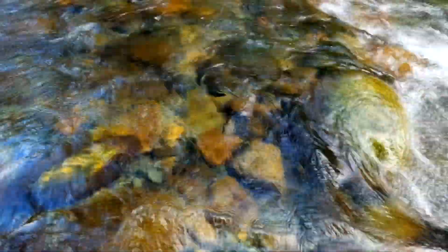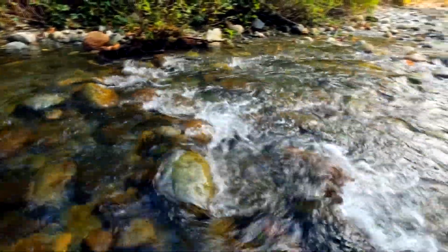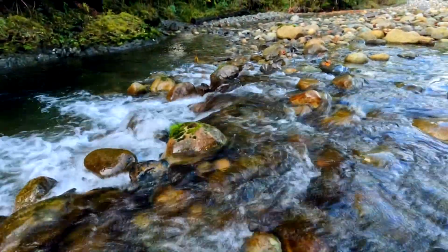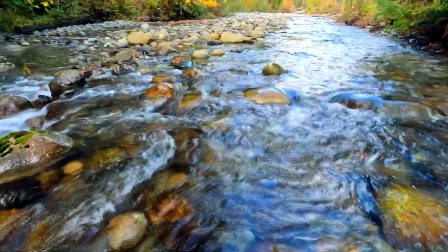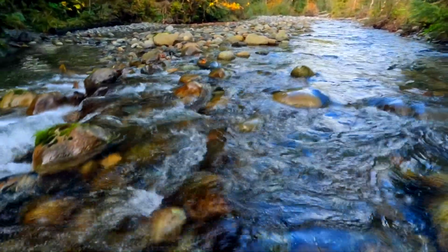So I'm kind of in the middle of these rapids, and it's definitely some force against my legs walking through here, but this might be my fourth time doing it, so I kind of know where to go and what to expect. Hopefully that works.